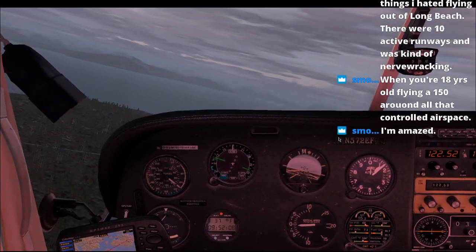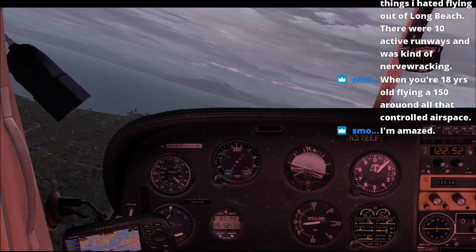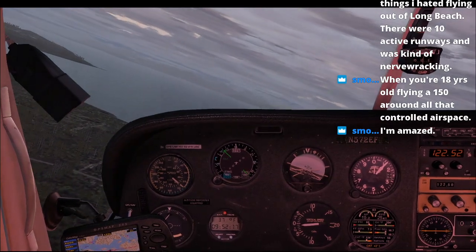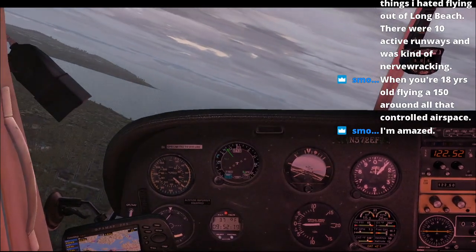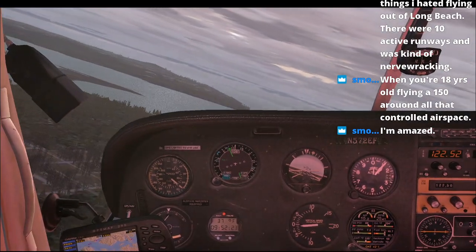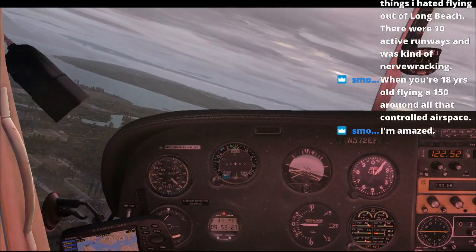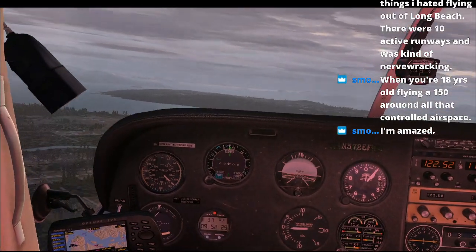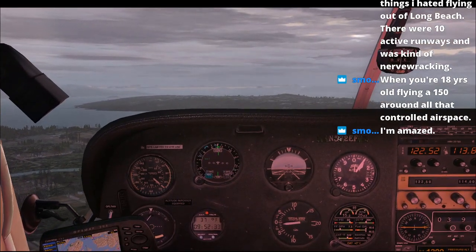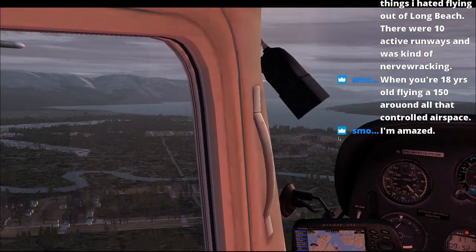Davis traffic, Cessna 2 Echo Foxtrot, turning downwind, runway 29R. I'm glad you're enjoying yourself, Ace. Not too many people understand the immense pleasure of operating in all three dimensions with as much realism as possible.